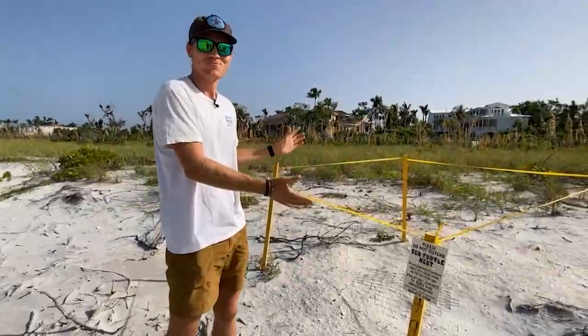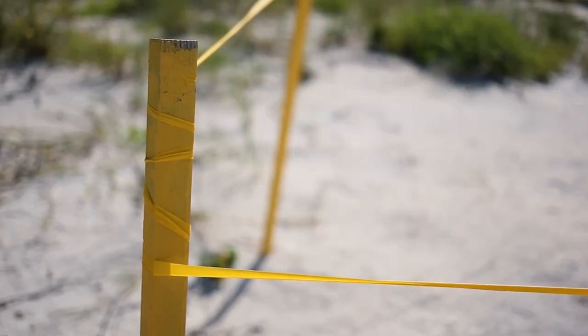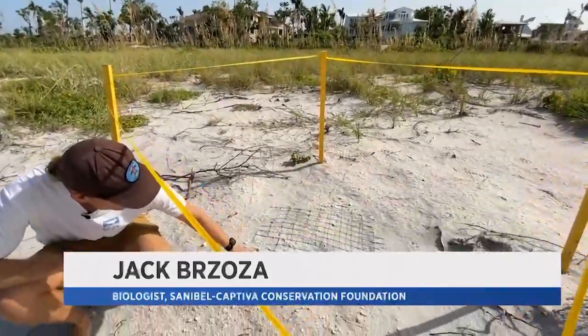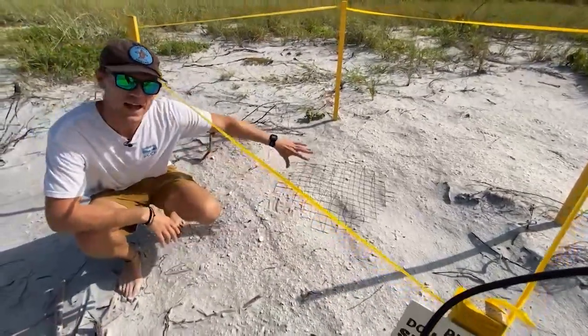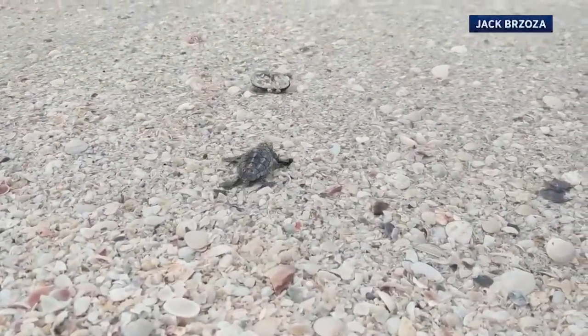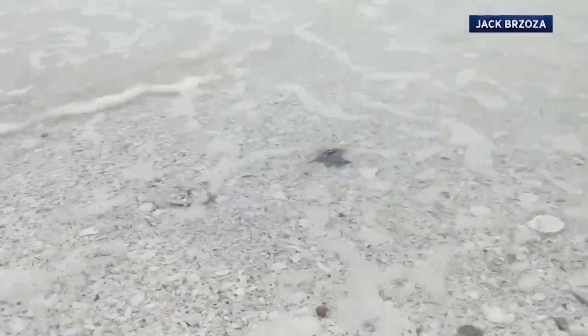So what we have here is one of our sea turtle nests. We kind of mark it off with four wooden posts, and we do that so that we can place a self-releasing screen on top. So that's what you can see here. Now, this mesh is big enough that eventually when the nest will hatch, the hatchlings can make it out on their own. And what a sight that is. New life making its way to the water. Jack captured this little guy on camera.